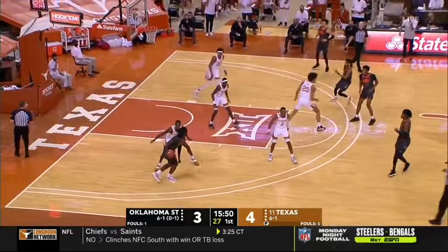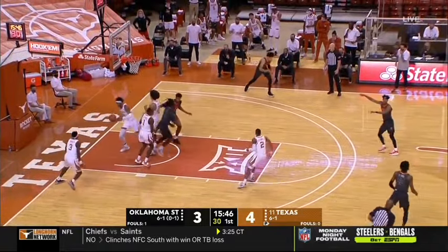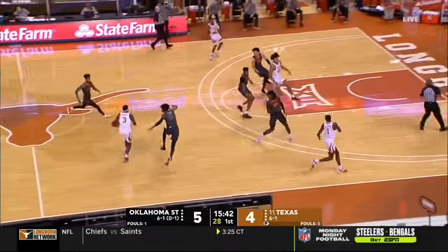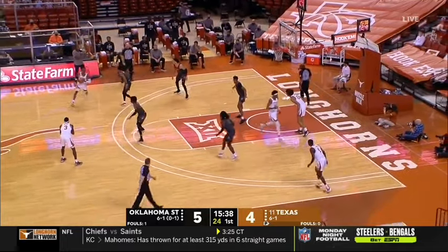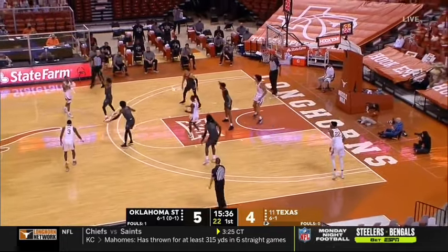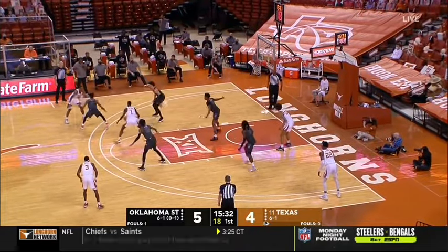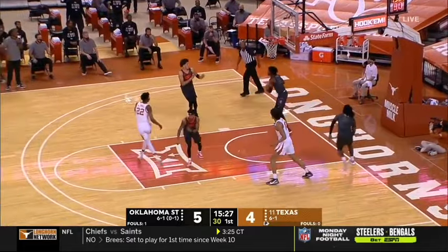Big physical guard, and Andrew Jones will try to check him. Likely using that power inside, and that is a mismatch. Yeah, you almost have to guard Likely like a big because he's so good from about 15 feet and in. He's able to create space with his strength and his girth. Jones, mid-range, no.